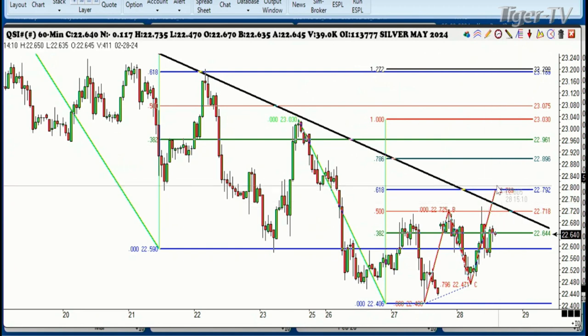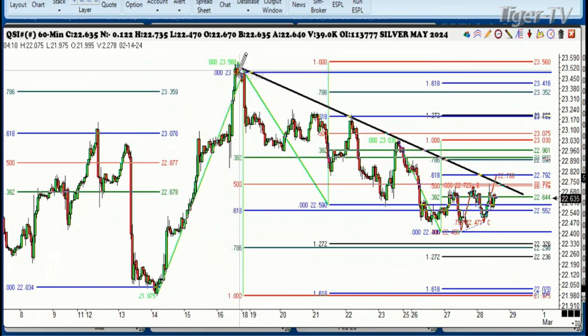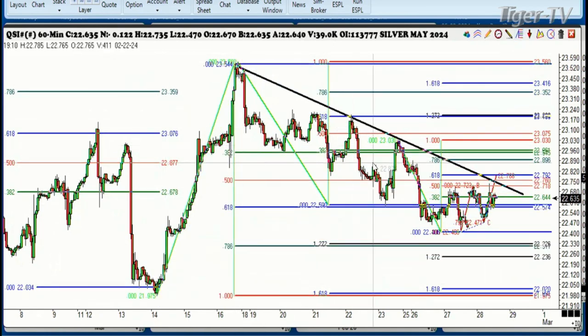So this is the downtrend in silver. If we get above here, we got a chance for a pretty good rally. Remember, we've been coming down for quite a while now. Just look at this. You see, we've been coming down since the 16th of February. And let's just see where our support came in on the silver. That came in right a little between the 618 and 786. So we're getting ready to try to, you know, challenge this.